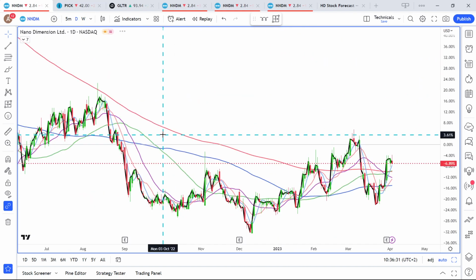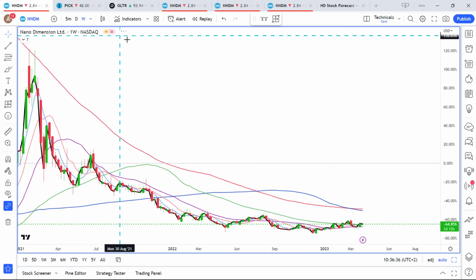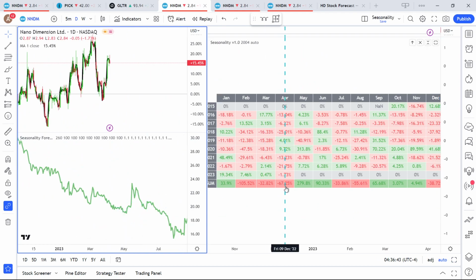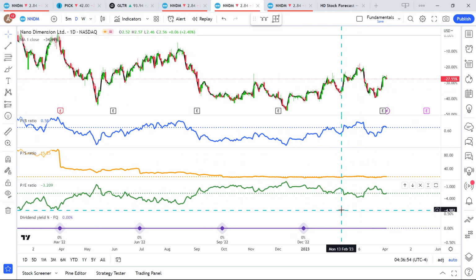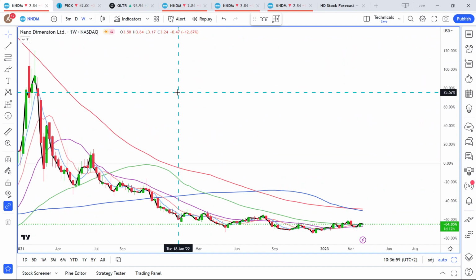But let's look a bit further. We recently had a rally. I'm not a huge fan of buying stocks after a rally. Seasonality is not really that favorable at the moment. April is the second worst month for Nano Dimension. That's not bullish. Let's look at the fundamentals. Price to book, historically a bit elevated. Price to sales is very low. Price to earnings could be lower. This one is not especially interesting at this point, but it's one to have on your radar. Maybe after a pullback, it could become interesting.